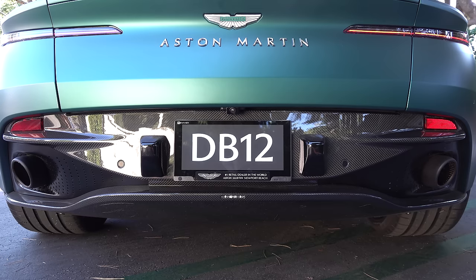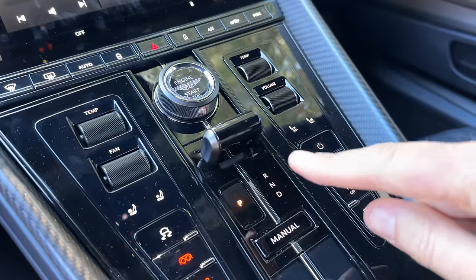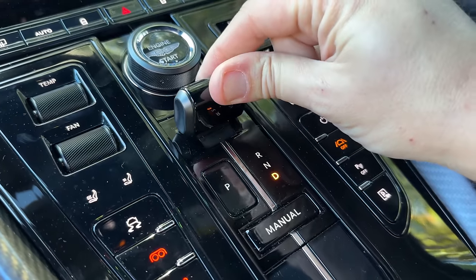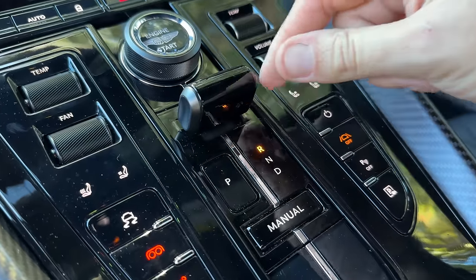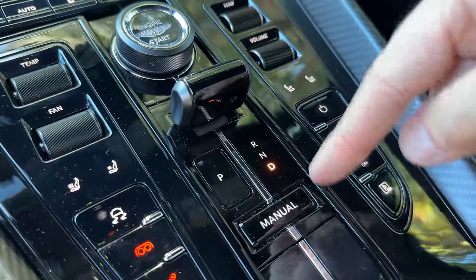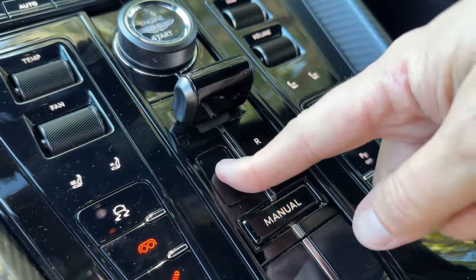Other items worth pointing out here on this center control stack, the obvious one is right in the center. This switch that sticks up is your gear selector, sort of similar to the one in the new Porsche 911. You move it up for reverse, down for drive. P, park, is a little button on the side, and then manual mode is down below. You push that to go permanently into manual mode until you push it again.